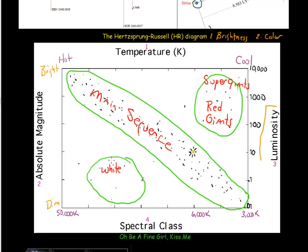And these down here tend to be incredibly warm stars. They're not quite as warm as blue, but they're white, which normally you think of as being hot. It should be bright. How do you make a hot star small? How do you make bright stars dim? You make them small. These are the white dwarfs.